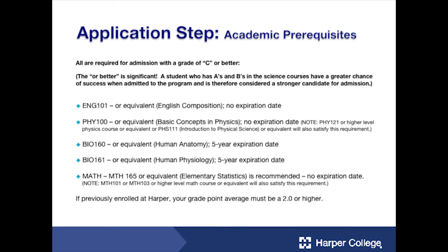All right, next let's get into the academic prerequisites. Very important in your preparation for application to either one of these programs. The academic courses are listed below on this screen. English 101, Physics 100, or if you took them at another college, you'll have your transcripts sent and evaluated, and I'll be talking about that process in a few minutes. But these two courses have no expiration date, so you don't have to worry if you took English 101 5 years ago. It's still relevant and can be used to satisfy that admission requirement. Same thing is true with Physics 100.